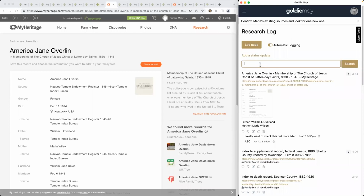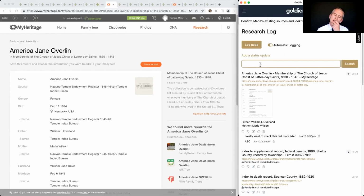Are your research log entries linked in any way to the tasks they were associated with? For example, can you pull up the log entries for a completed task? Oh, that's a good question. No, at the moment, no.